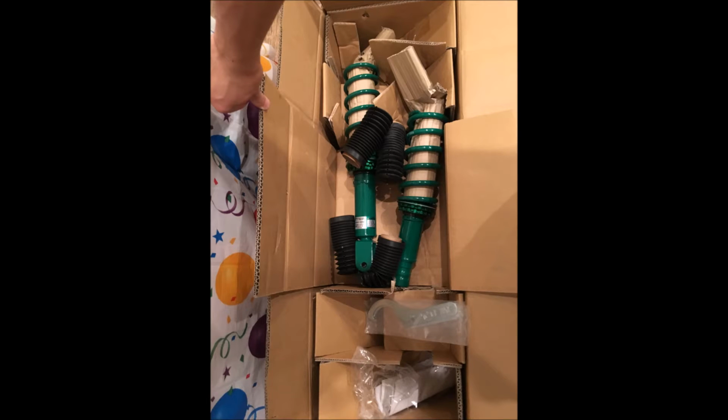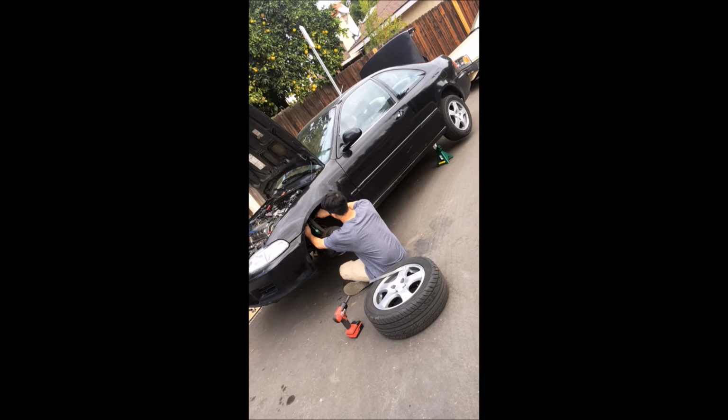So back in October, I bought Tein Street Basis coilovers for around $500. Originally, I was planning to run Tokiko Blues with iBox springs, but one of my dad's buddies convinced me to go with coilovers. So after I picked them up, I planned to install them that same weekend, and this is where things got a bit complicated.